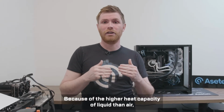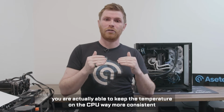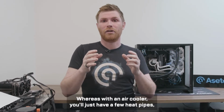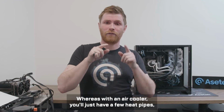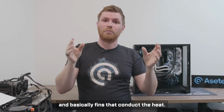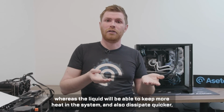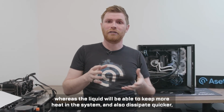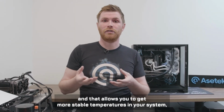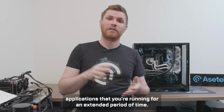Because of the higher heat capacity of liquid than air, you are actually able to keep the temperature on the CPU way more consistent because you can have a lot more heat in the liquid, whereas with an air cooler, you'll just have a few heat pipes and basically fins that conduct the heat. But those will saturate very quickly, especially under sustained loads, whereas the liquid will be able to keep more heat in the system and also dissipate it quicker. And that allows you to get more stable temperatures in your system and thus better performance in games or applications that you're running for an extended period of time.